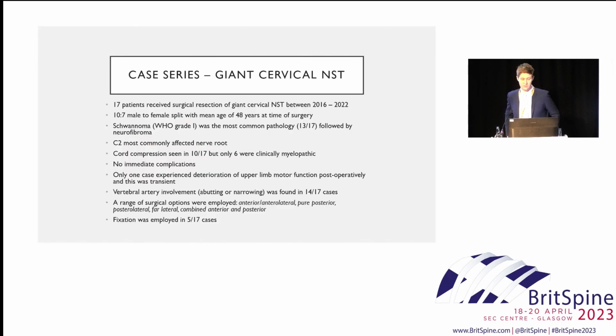So our case series is 17 patients, which seems to be the largest that we can find. It's looking at lesions resected between 2016 and 2022. Schwannoma was by far and away the most common, followed by neurofibroma, and C2 was the most commonly affected nerve root, which is in keeping with the literature. Cord compression was seen in over half of the lesions, but only 6 out of 17 were clinically myelopathic prior to surgery. There were no immediate complications. One case experienced deterioration of upper limb motor function, but this was transient.